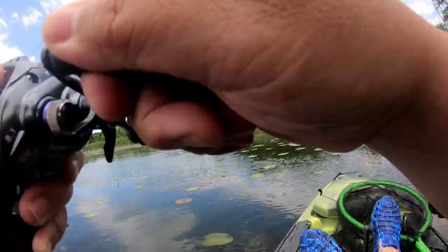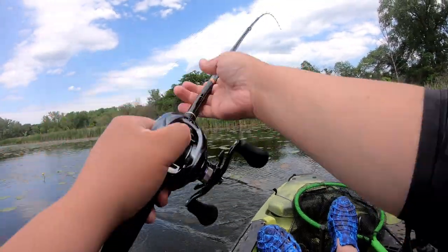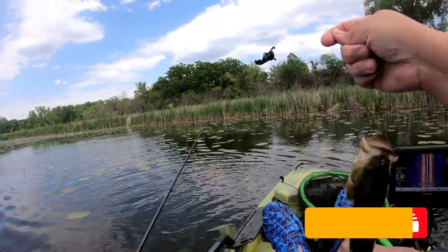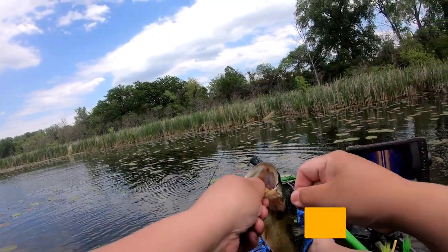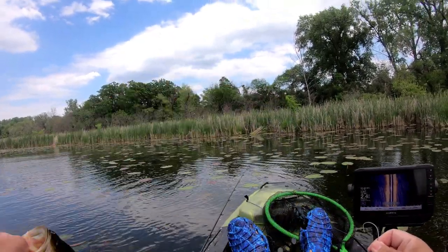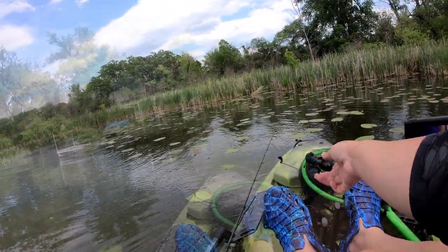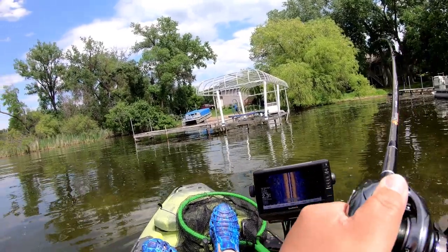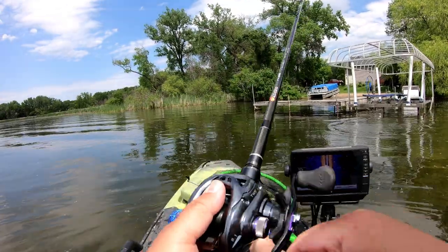Got him. Small guy. Not bad. Let's go catch another one. Wow, that's a jumpy one.